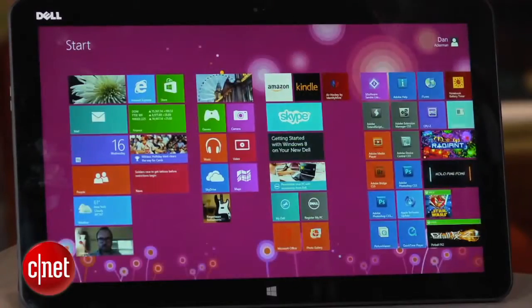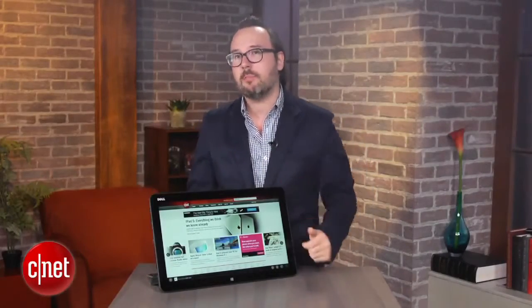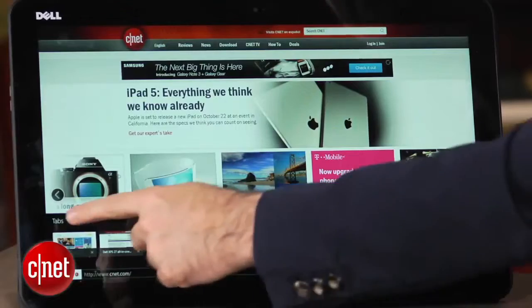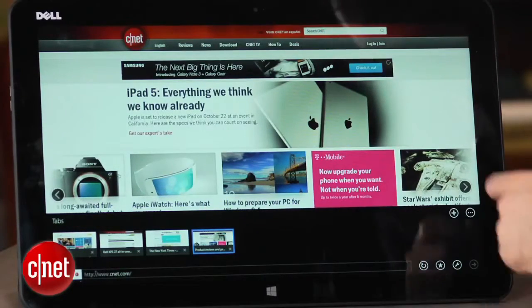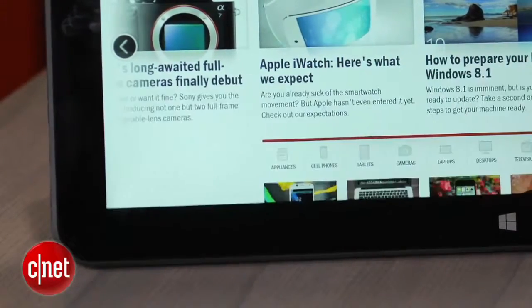You also get the new version of Internet Explorer, that's IE 10. Looks a lot like IE 9, which is really, really well optimized for Windows 8. It's much zippier and scrolls much smoother than any other web browser. You can have more tabs open now, and the different tabs you have open are now down here at the bottom instead of distracting and out of the way at the top of the screen. So you've got your address bar and your tabs all in the same place.